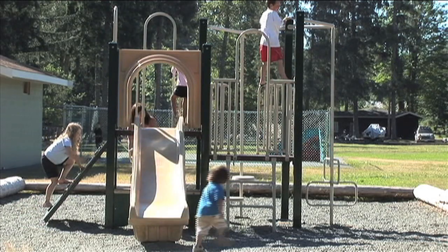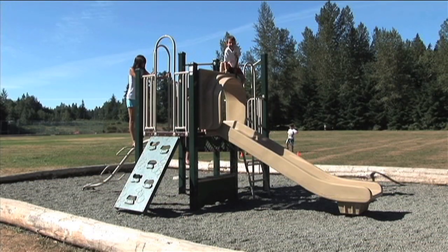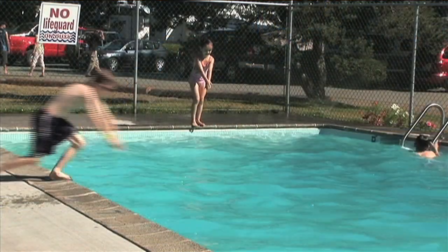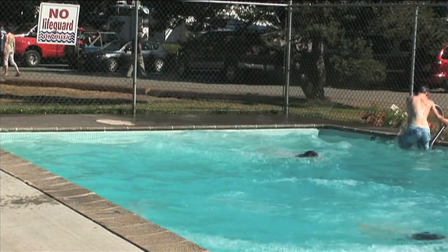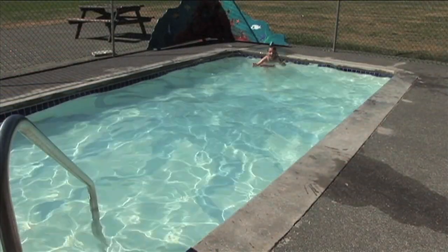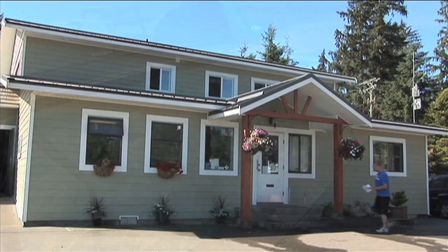Pacific Playgrounds lives up to its name by offering a wealth of family activities for everyone. There's a playground, a large play field with room for all kinds of fun, and best of all, a heated outdoor pool and a tot pool, open from the May long weekend to Labor Day.